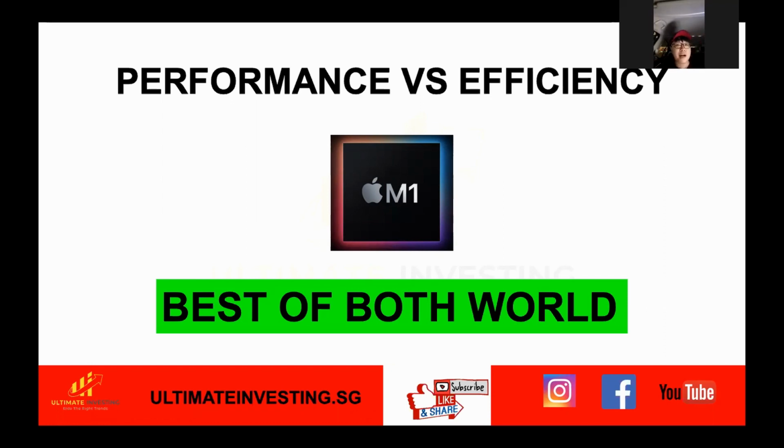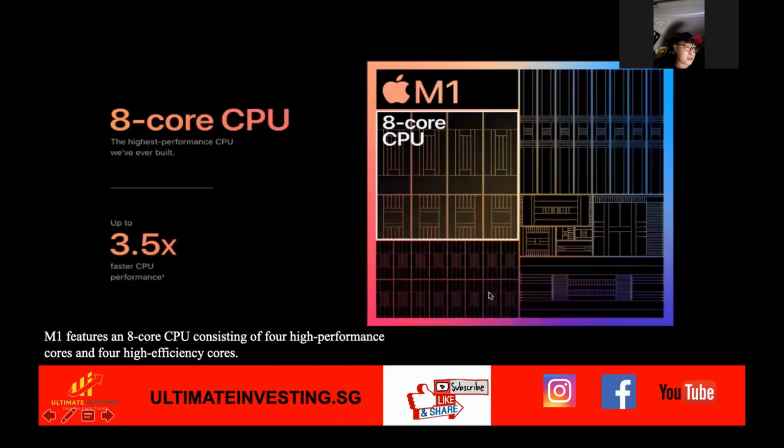If we compare this new Mac series with the M1 chip to the previous model, the current model right now, in terms of performance it is way better. Later I will show you all the figures. And in terms of efficiency, it is also a lot better. So this is totally a new leap of technology advancement in terms of the Apple chip.